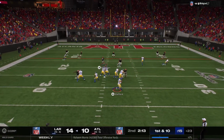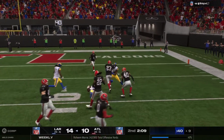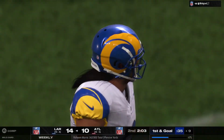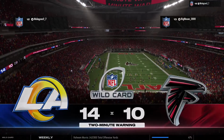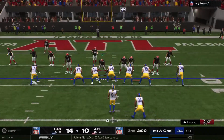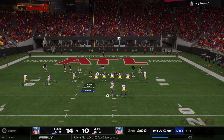Now Stafford again. He gets this one to Nacua. And he's brought down inside the 10 at the 9. 14 yards on a nice play there, and it gives them 1st and goal. It's the 2-minute warning now from Atlanta. The Rams hoping to grow their lead before halftime. 4 downs now to get in. Here's 1st and goal.